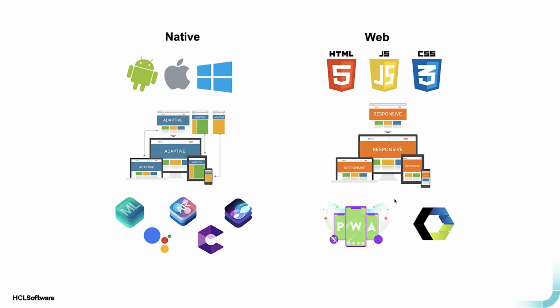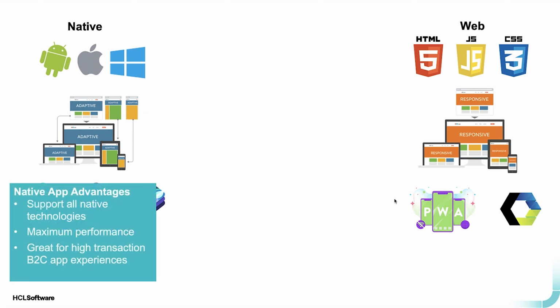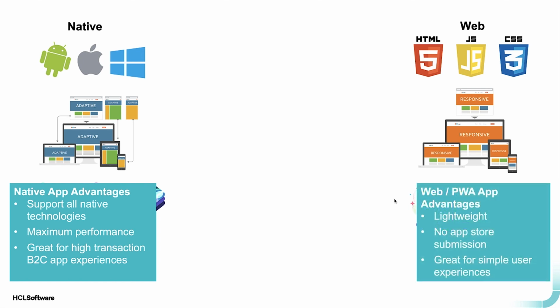Now, with all these technologies, you want something which supports and has all the advantages of a native app, right? Support all the native technology. Native gives you the maximum performance. It is great for high transaction and pixel perfect applications. You also want something which has the advantages of a web application: lightweight, no app store submission, great for simple user experiences.